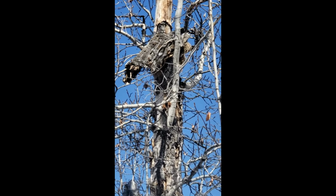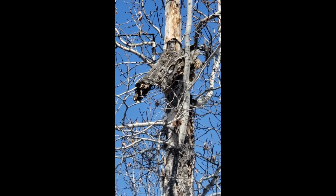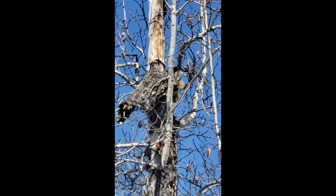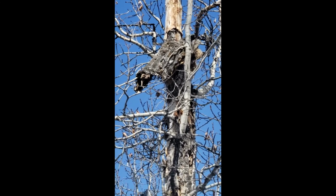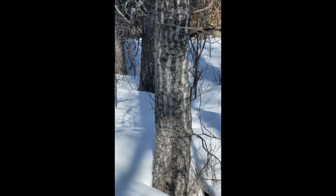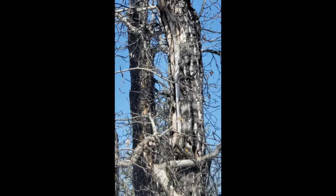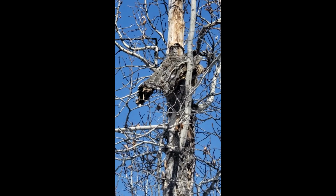In your squirrel quest, you might also find something high up in the tree. This is a squirrel nest. You can see there's a little bit of grass stuffed in there. They're hard to find. I happen to know about this one because there's a little one-eyed squirrel that lives here that was making some noise at me earlier this year. So we've been checking on it periodically.